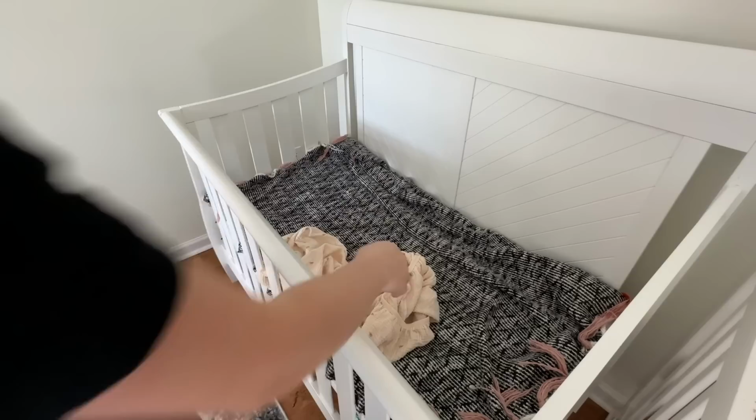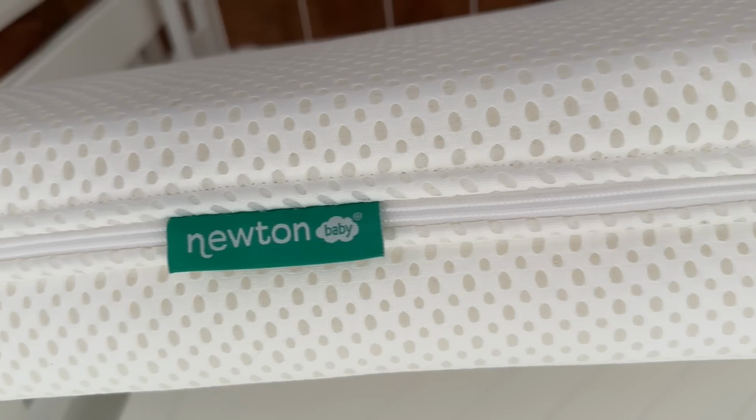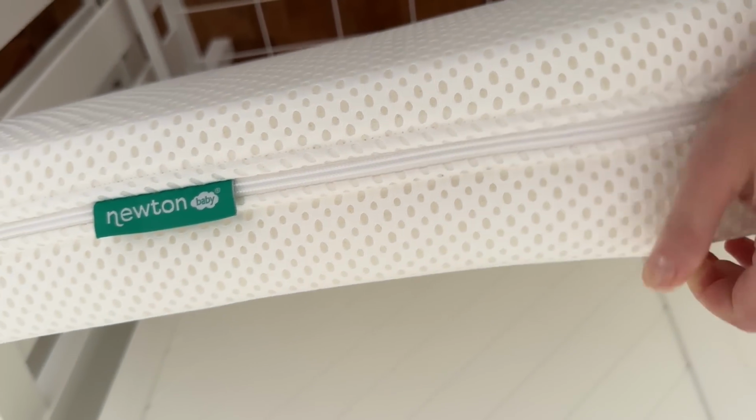Right now I'm just putting those new muslin sheets from Amazon on those beautiful mattresses. They're Newton breathable mattresses, and those are the only things that were non-negotiable for me. I really wanted those. They're pricey, but I believe they're worth it. I am pretty happy with everything that we got so far.